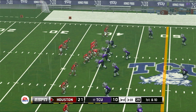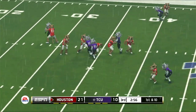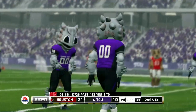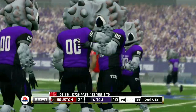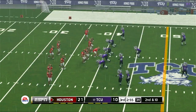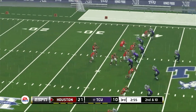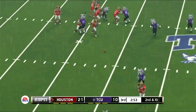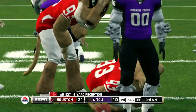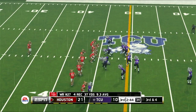Hey, watch the ball. Mike 36. Red. Fires that quickly, incomplete. Second down and 10 to go. Ball on the 39-yard line. Get to that quickly. That'll bring up third and four.